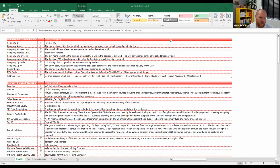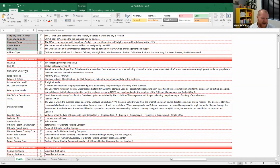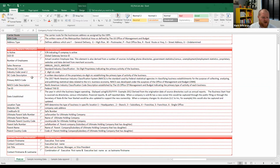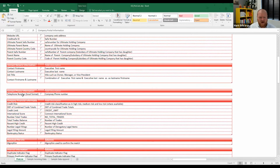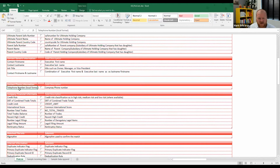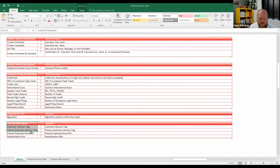So essentially, anything that you see within a credit report can be added to your file. I've got a list here of the commonly appended items. This will include company address information, generic information such as is the company active, number of employees, contact information for the officers, telephone number, and then the risk information, so credit scores, credit limits, total number of trades, and whether the company is a duplicate or not.